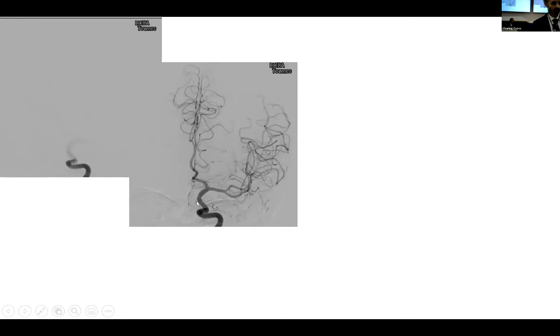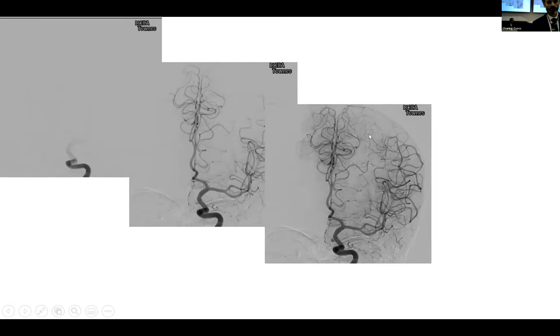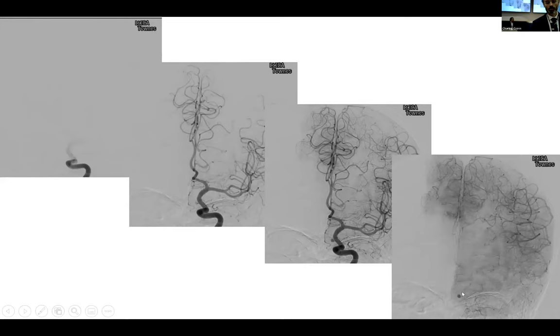This is the late arterial phase going into the venous phase. So now the veins are beginning to fill and the contrast is actually washing out of the arteries. And you can more convincingly still see the aneurysm. And then this is the late venous phase. So the contrast has washed out of the arteries completely. It's now just in the veins and it's still pooling and static in the aneurysm itself.